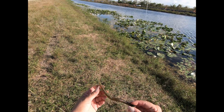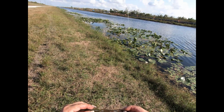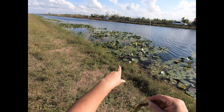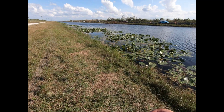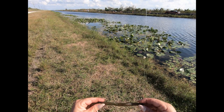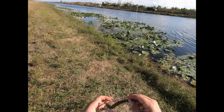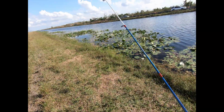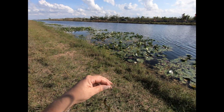I gotta see how to hide that hook, because as long as it's out there in the middle of the channel, it's fine. But once it gets to the lily pads, then I know I'm gonna have an issue. But I'm gonna try it out anyways. See what happens with this thing. I don't even know what they're called. If you guys know, let me know in the comments, because I'm not really sure.